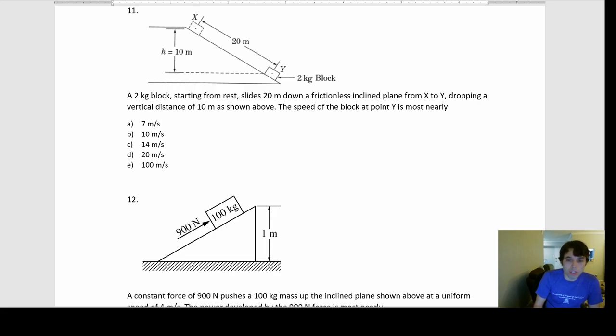Initially, I'm at rest, and I have a height and the mass of the block. So initially, I have gravitational potential energy, and at the bottom of the ramp, all of that gravitational potential energy is going to transform into kinetic energy. I'll have zero gravitational potential energy, and it all transforms into kinetic. So my final kinetic energy must equal the gravitational potential I had in the beginning. Once I know what that is, I can find my velocity.